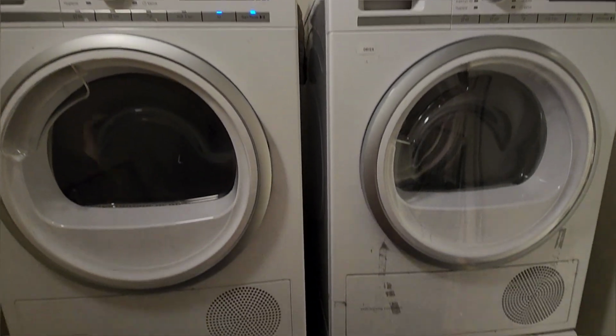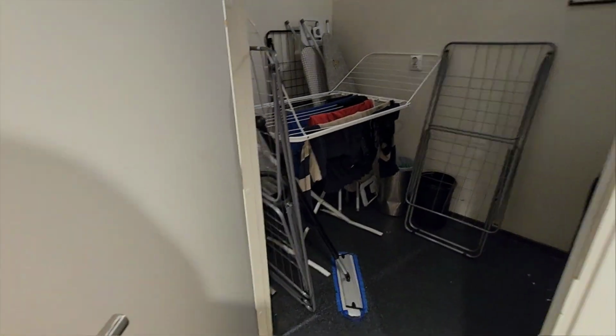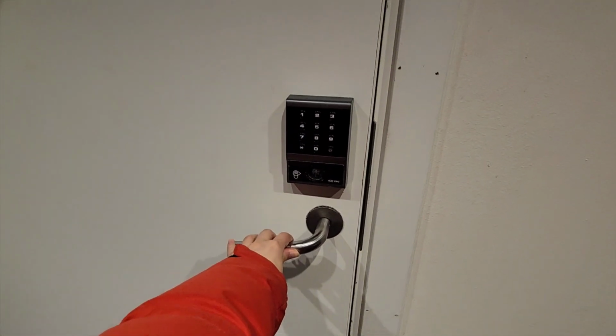In these apartments, there are 2 washers and dryers in the laundry room. There's also a broom and a hoover that you can use. We had to enter this room using our normal code and take it to clean our own room.